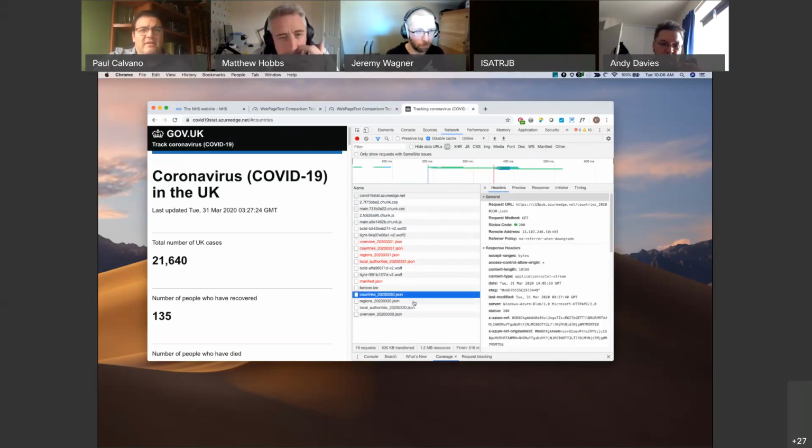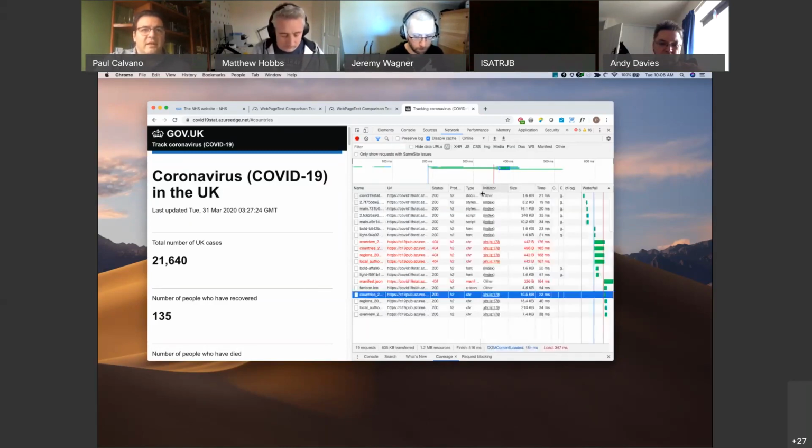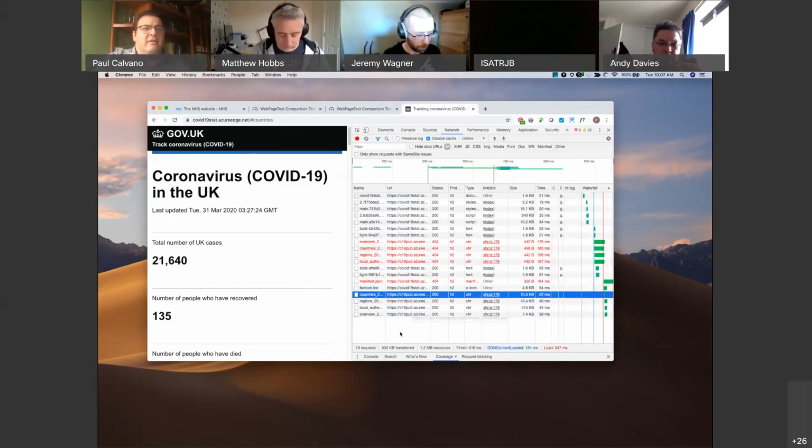I also noticed that the JSON payloads were not being compressed. If you take a look at the responses here, they're also fairly small, but they could benefit from gzip or Brotli compression. Anybody else have any thoughts on some of the things we could do to optimize the site?